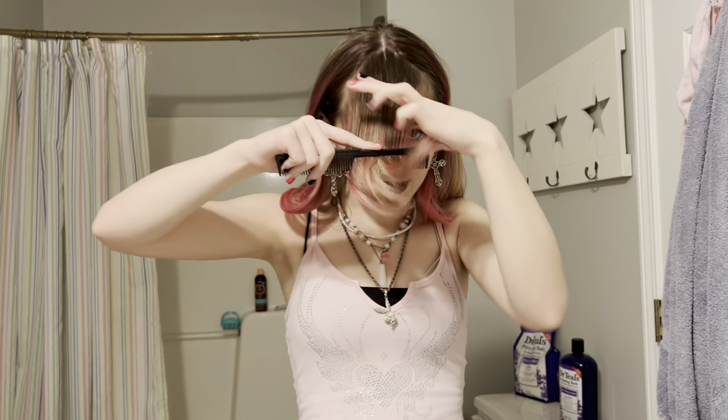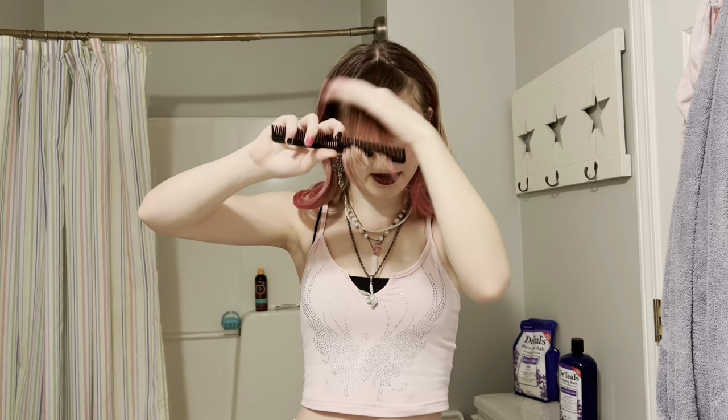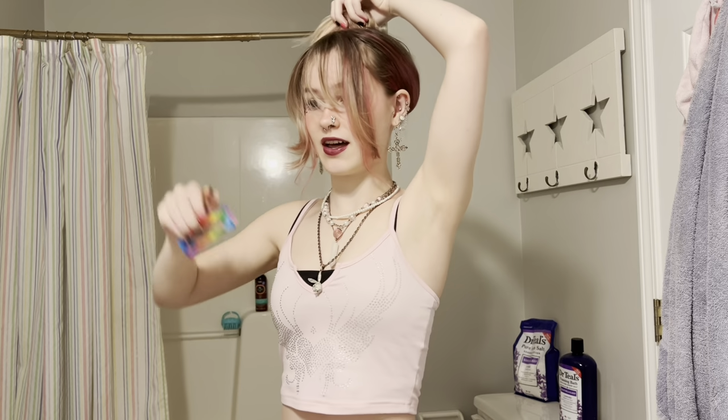I'm just gonna section out the bangs first. They're not the most even sections, but this is the section that we've got for the curtain bang. Okay, here's what I'll do. I will cut them the way that I want, and then if I want more, I'll add more. So I'm gonna claw clip all that other hair out of the way. I don't know if I should cut it wet or dry. I know I'm supposed to cut it wet, so I guess I'll do that.